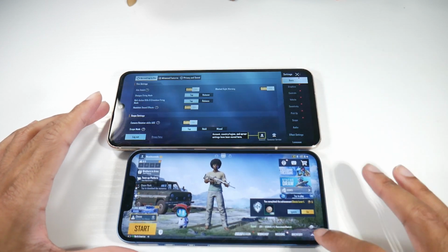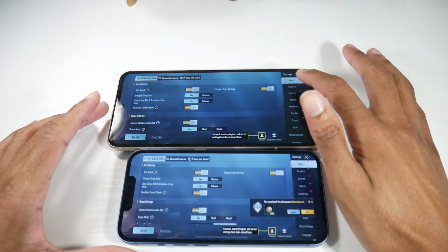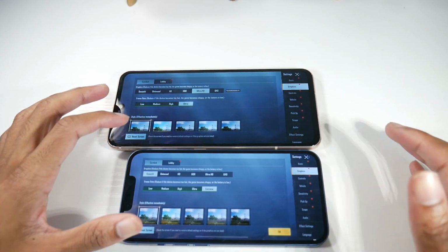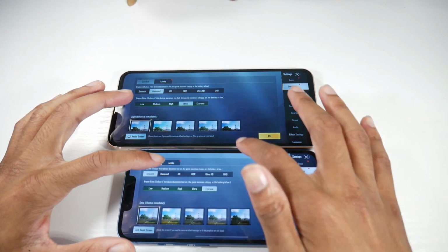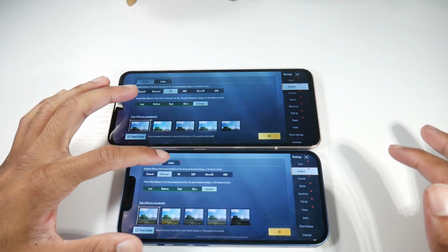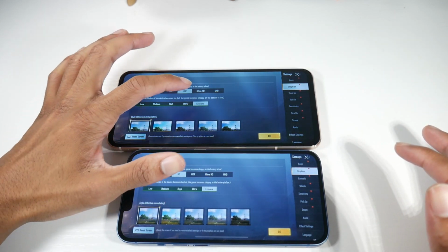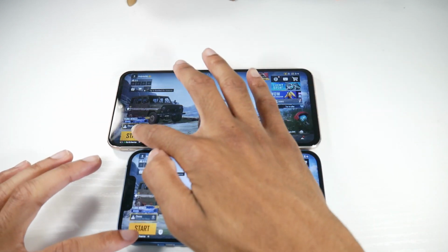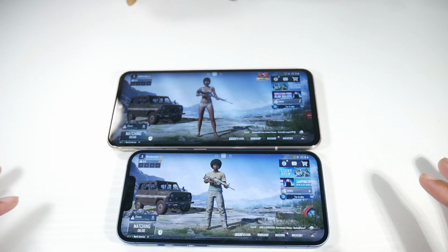As you can see for PUBG, the V60 is going to be able to play games at the same settings as the 13 here. Zero issues, Ultra HD, everything. So no issues there. Let's go ahead and get into PUBG.